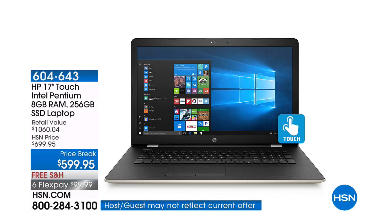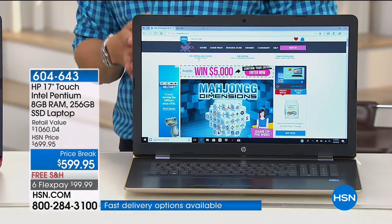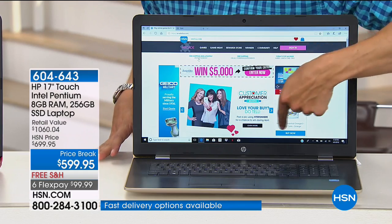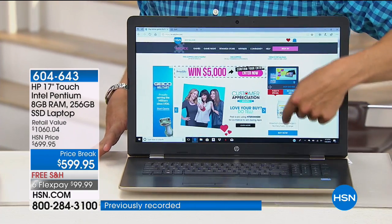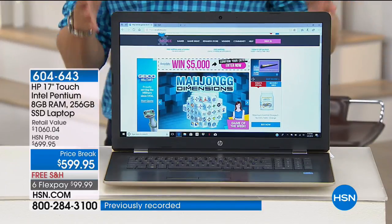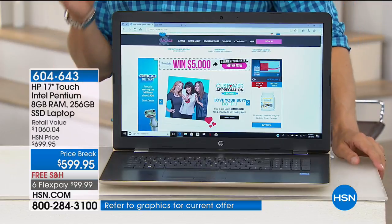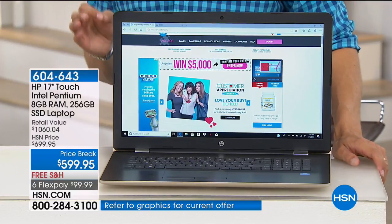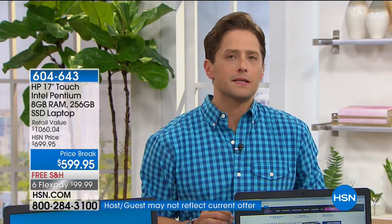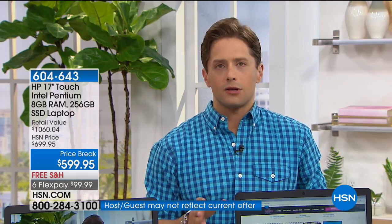HP is our number one best-selling brand across all categories and all products. Now, in the world of high-end laptops, what most people first look for is a touchscreen. Well, you've got it. You've got the largest screen, touchscreen, super-powered processor laptop that we offer here at HSN. But what makes today different and very exciting is this laptop has what's called a solid state drive. And I'm gonna let Aaron talk you through why that is so important.